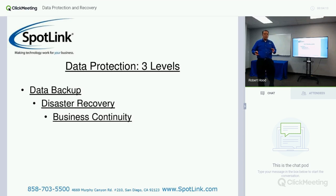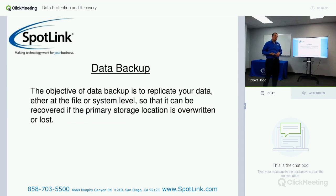So there are really 3 levels to data protection. The first is data backup. All of you are probably familiar with that. It comes in all shapes and sizes. The next level is disaster recovery. And the last level, and one that's getting more and more press now, is business continuity. And we'll talk about all of these.